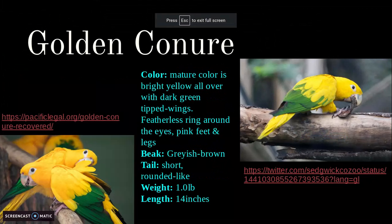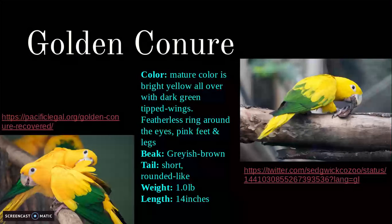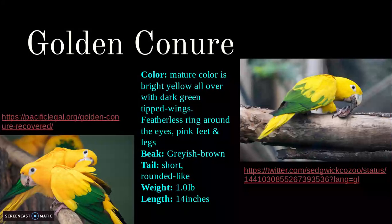The golden conure, which in my opinion is a very beautiful conure. When they're babies, they're more of a dull color, but as they mature, they get a very bright yellow. All of their bodies, including their tails, and the only place they don't get yellow is their flight feathers and the tips of their wings.